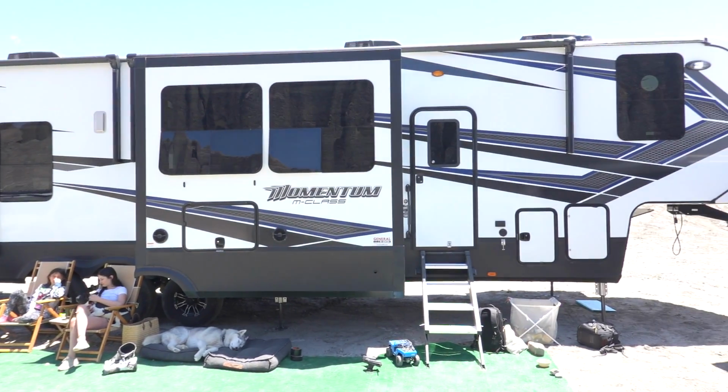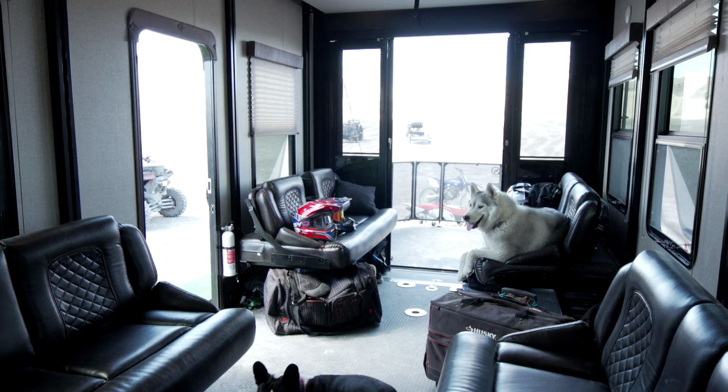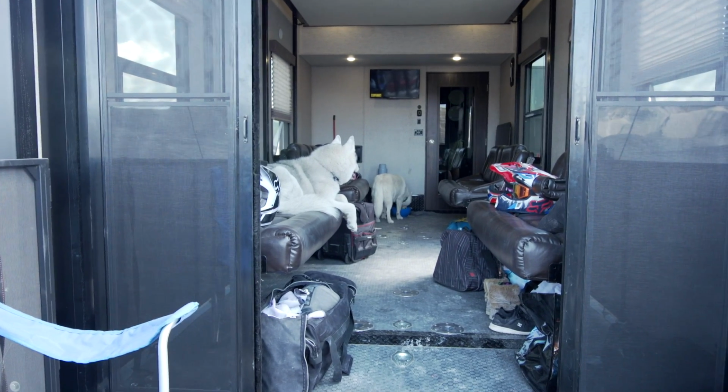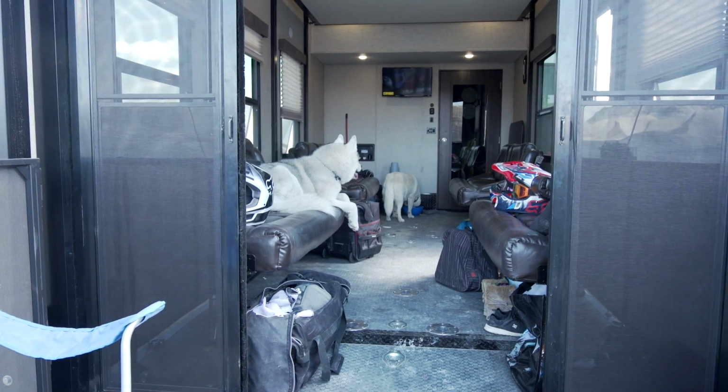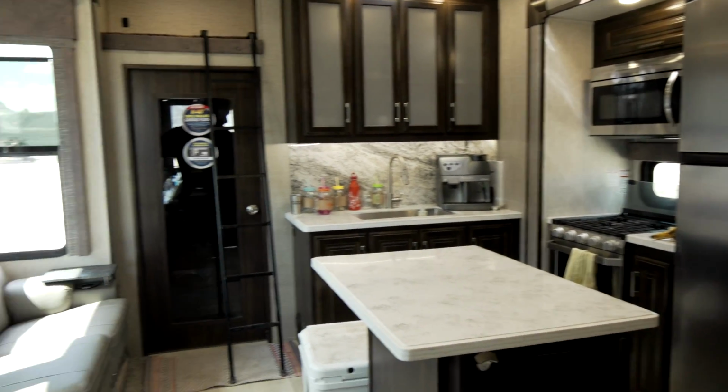My favorite way to come down here and stay is in a toy hauler. So Grand Design Momentum M-Class is what we're staying in. And the reason why it's called a toy hauler is that it has a back area with a ramp that folds down. The entire back folds down, and you can drive all sorts of vehicles up into it. So the back is like a giant garage. It's got a really nice full-size kitchen area. On top of that, it has a nice master bedroom with a bathroom that my wife and I stay in.